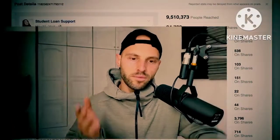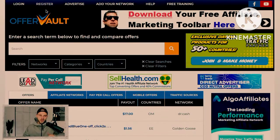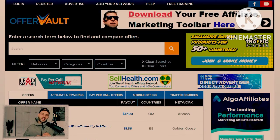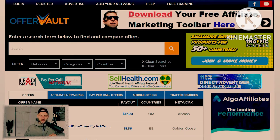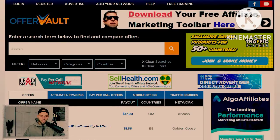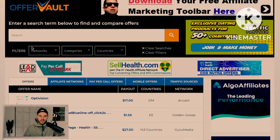For example, today they don't have the student loan forgiveness program, but there is a website called OfferVote. This is a website where you can find many different affiliate CPA and PayPerCall offers that are trendy right now and that solve problems. For example, right here, when you're logging into offervote.com, you go to categories.